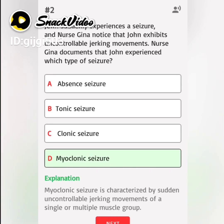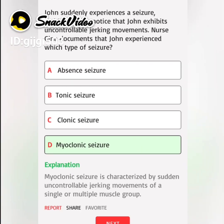Correct answer: D. Myoclonic seizure is characterized by sudden uncontrollable jerking movements of a single or multiple muscle group.